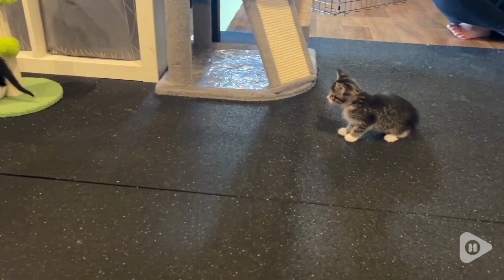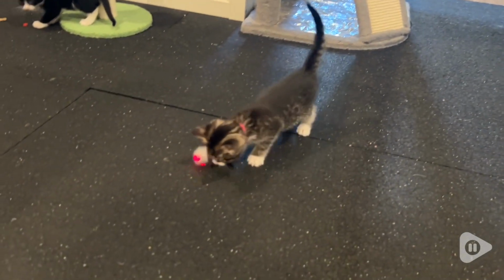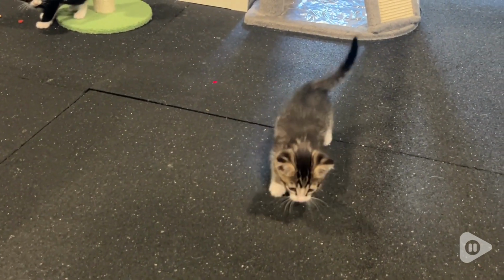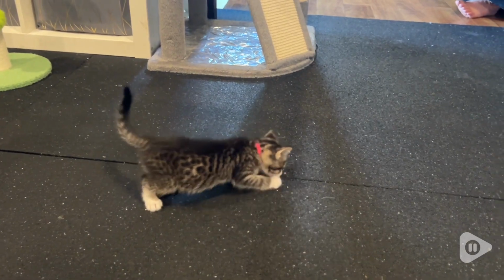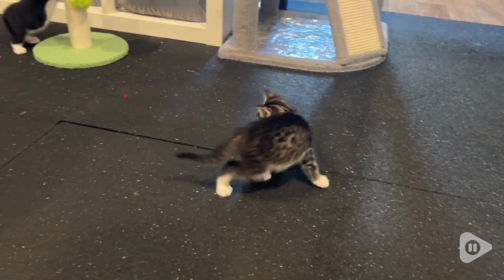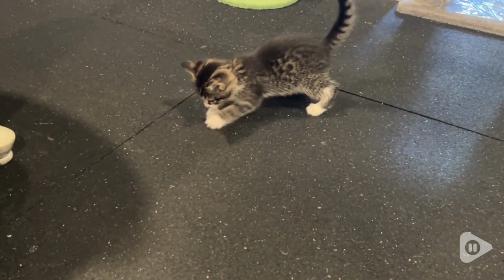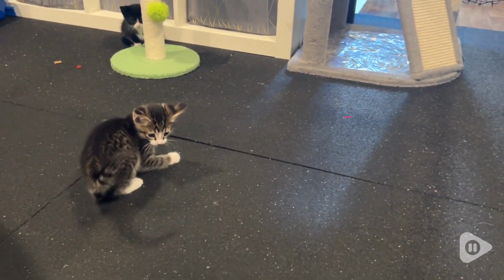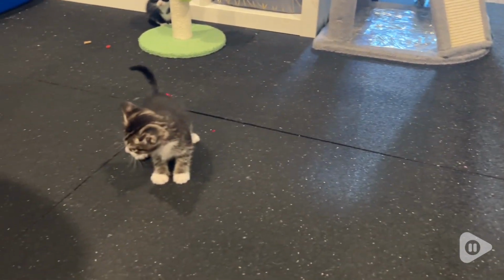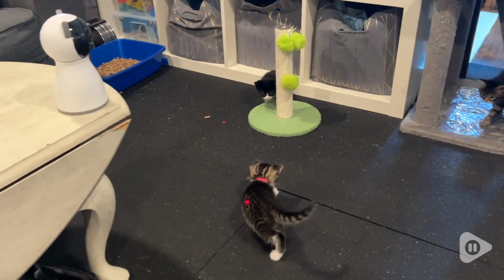I also took it to a friend's house who fosters kittens, and she just absolutely loved it too. Not only is it quiet, it doesn't make noise while it turns like other laser toys do, but also because of the random trajectory, it really keeps cats interested. It'll kind of disappear and go to a different spot, and they're looking around trying to find it. It keeps them very active and very involved.